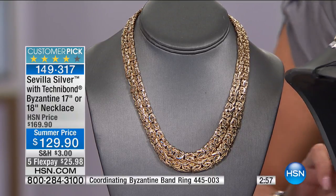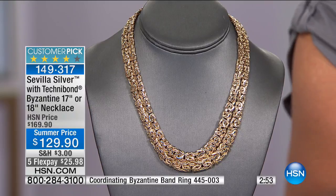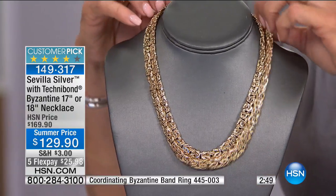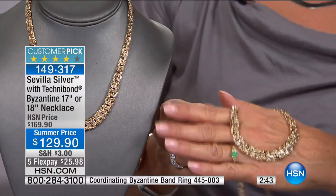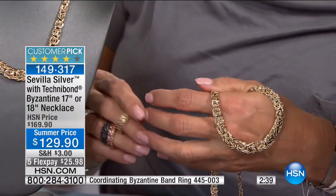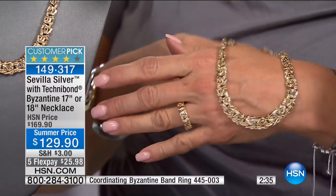My goodness. All right, let's talk about this Byzantine necklace. Now, in the Byzantine necklace, the good news is I have two links. The bad news is we don't have a lot of these. I'm going to actually move one off because you have to almost appreciate this for just how amazing it really is. In fact, let me slide this off. And don't forget, if you're a Byzantine girl, we've got a matching one. Look at those together. Look at that. A perfect suite to put together.